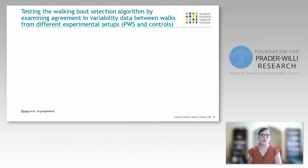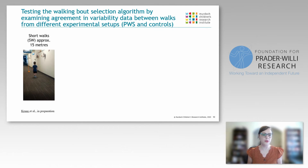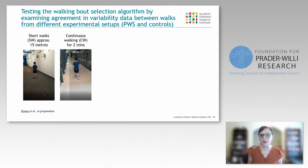So we've tested this walking bout selection algorithm by examining agreement in variability between walks across different experimental setups. We did this in children with Prader-Willi and controls. So first here is the short walk. This is a little boy with Prader-Willi. He is 8 years old, UPD, walking a 15-metre track pole to pole 3 to 4 times. And then here is our continuous walking assessment, which was performed at the hospital. And this is just a walk for 2 minutes.